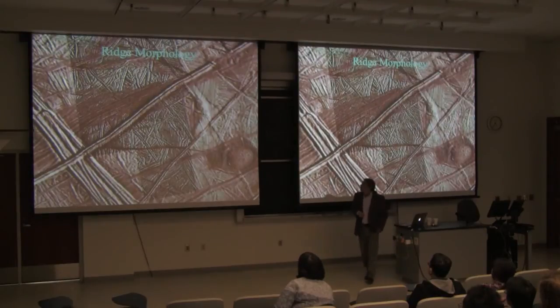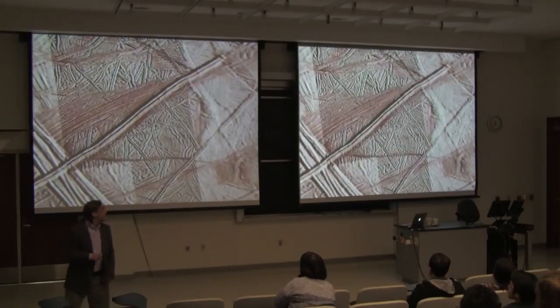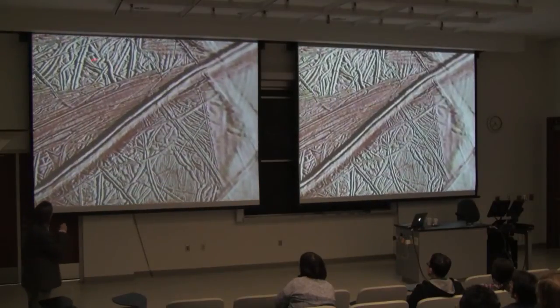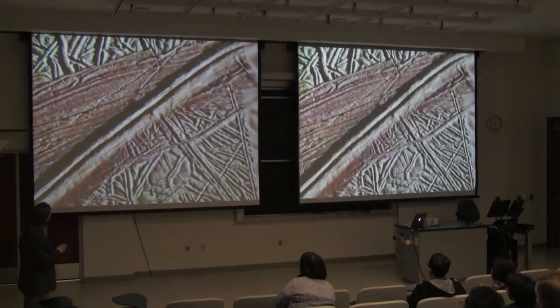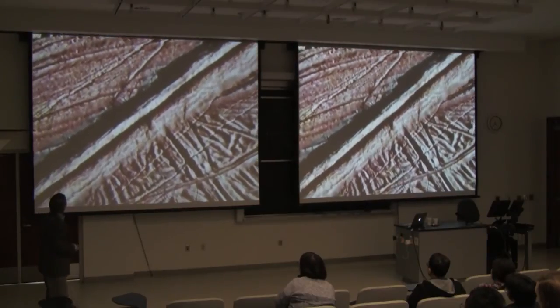I showed this movie last night, zooming into one of Europa's double ridges. And these very common landforms, we don't know if they form the same way all these ones in the background did. This is a couple of kilometers across, a double ridge with an axial trough in between. The sunlight's coming from the right here, that's a shadow.